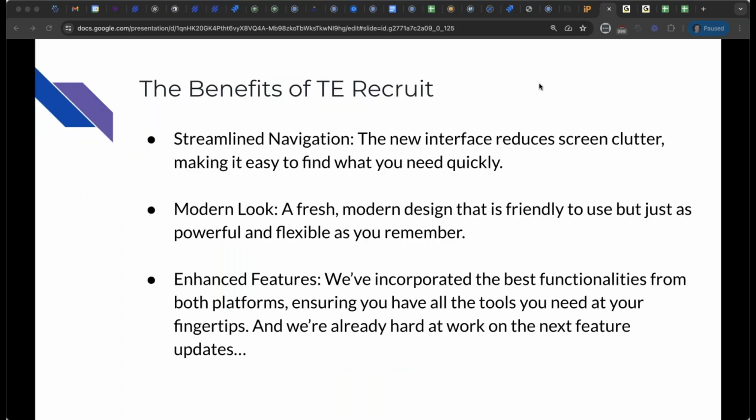A couple of the benefits of TE Recruit that I mentioned before. It's going to be a refreshed user interface, reducing screen clutter, making it easy for you to find what you need quickly. The modern look will still be friendly and easy to use, just like CATS, just like Big Biller. Everything should be as customizable as you remember. That is something that we both pride ourselves on, the flexibility and customization options of the cards and the fields on the various record types. All of that is still in place and actually improved on.